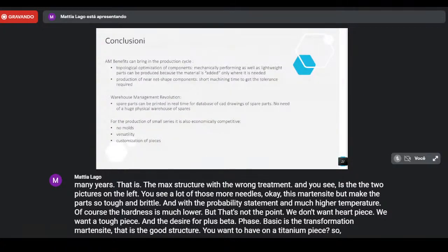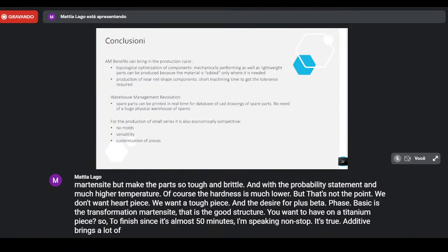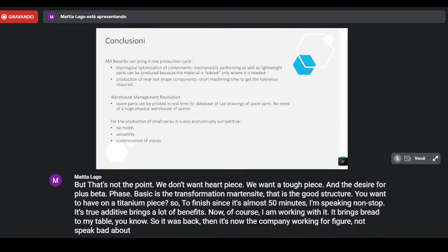So, to finish, since it's almost 15 minutes and I'm speaking non-stop, it's true: additive brings a lot of benefits. Now, of course, I am working with it. It brings bread to my table. It's now the company I'm working for, so I cannot speak badly about it. It's true. It brings a lot of innovation.